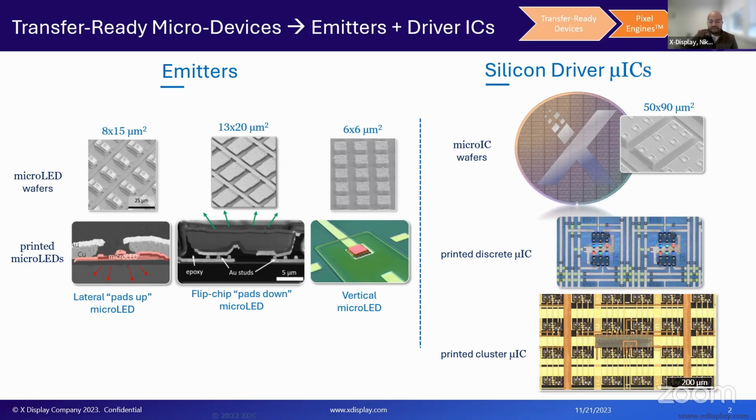All right. Okay. So these emitters and silicon-based drivers are the fundamental building blocks. They are micro devices and can both be transfer printed onto many different backplanes and open up applications for consumer displays, video walls, automotive applications, etc.